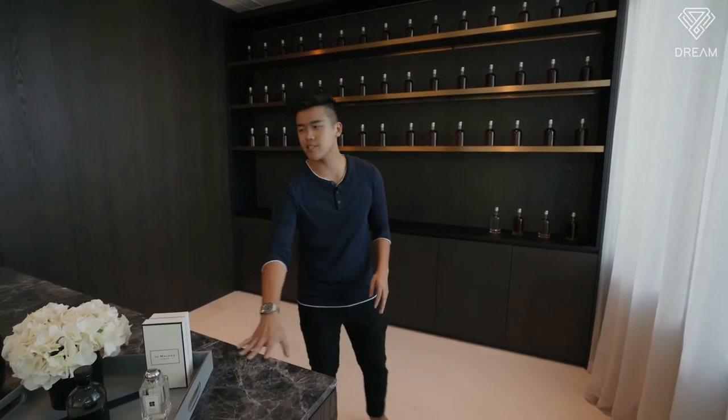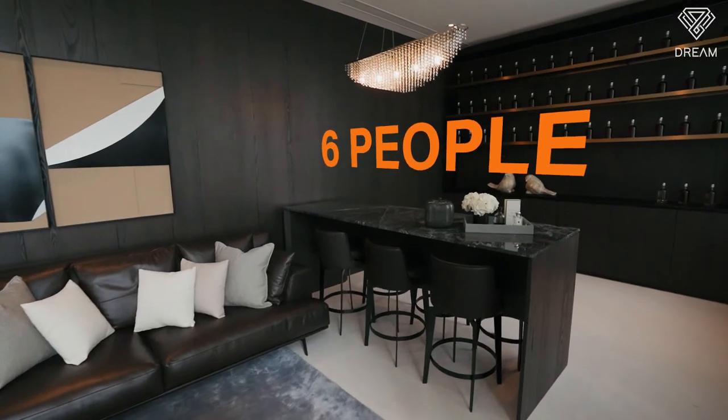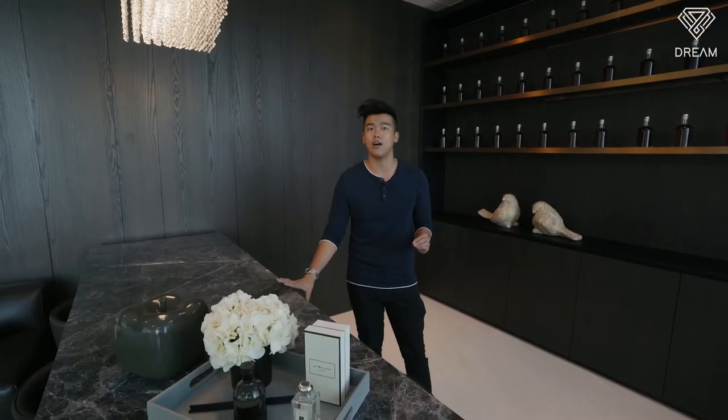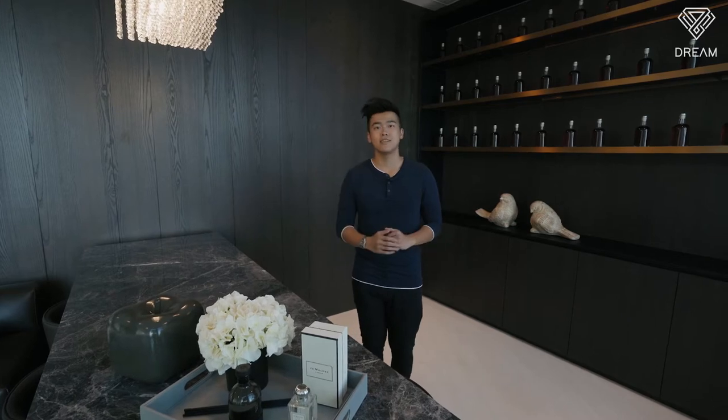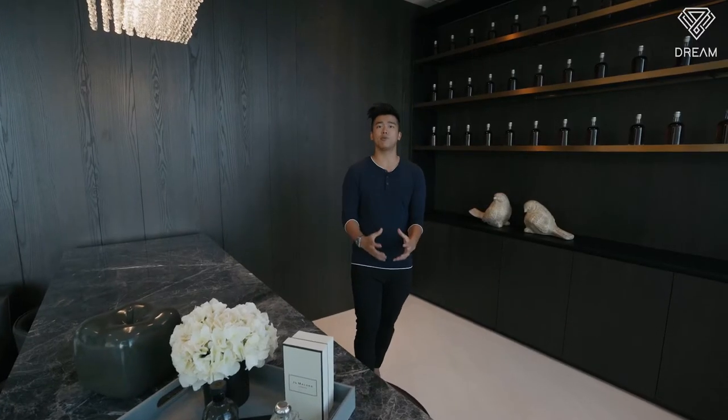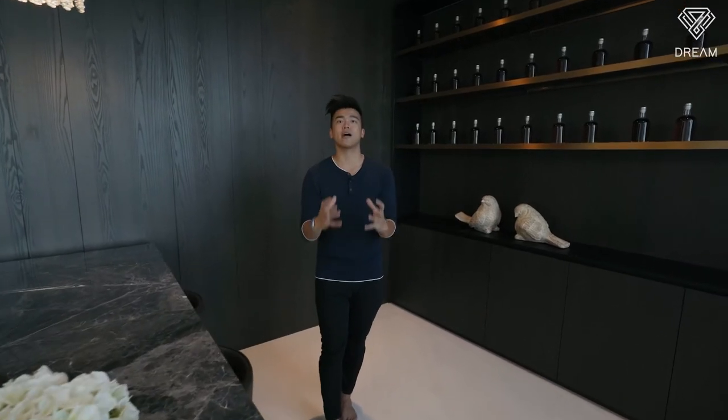for you. This bar area can actually seat up to 6 people, and you can imagine yourself drinking a nice glass of Smirnoff or Martell or vodka under this amazing crystal chandelier, which creates an incredible ambiance for all of your guests to come and have a nice cocktail party.